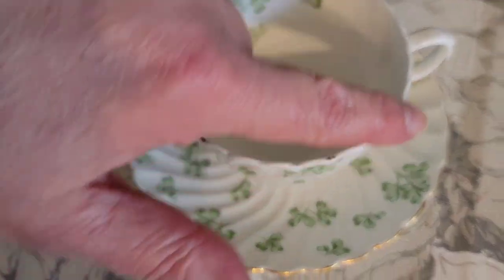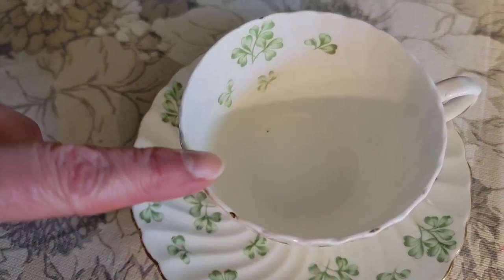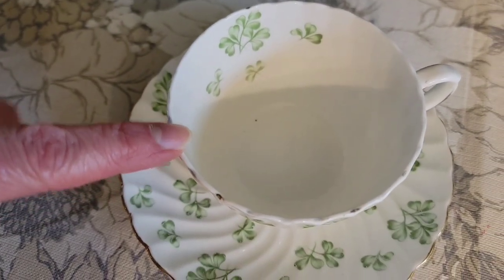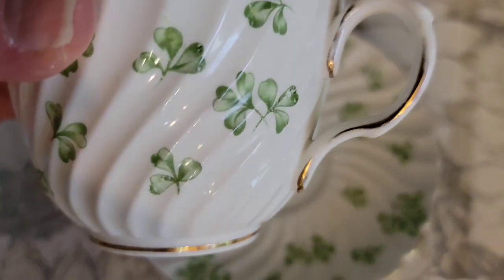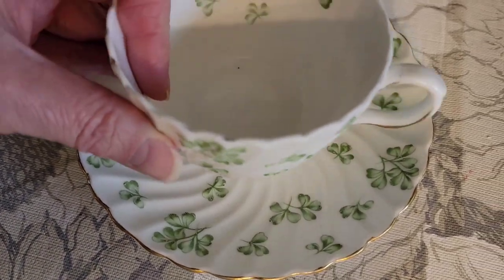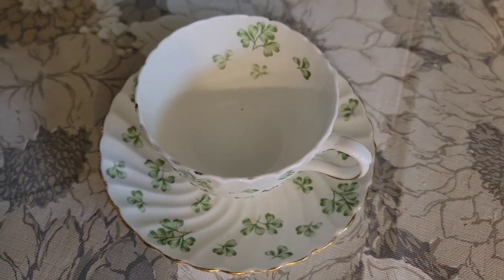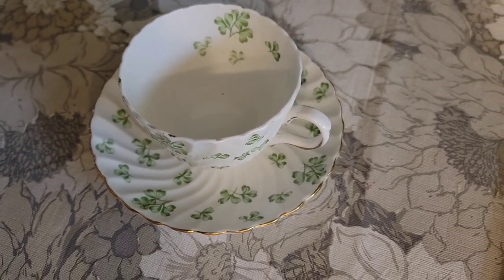Yeah, this was someone's favorite cup. And they used that a lot, and they washed it a lot. So some of the gold is gone. Some of the gold on the handle is gone also. But this one is available with the clovers. $14 for the Ainsley. And that is it. That is all that is available.